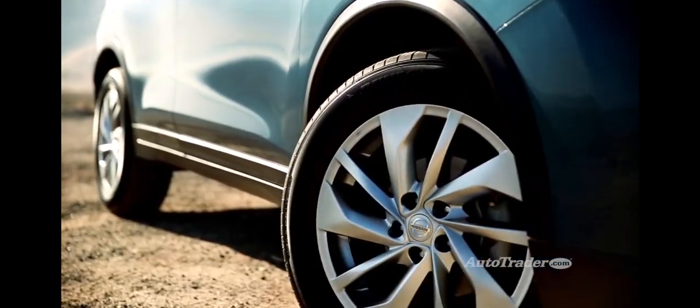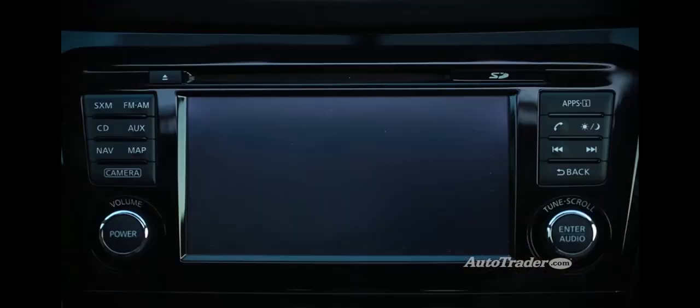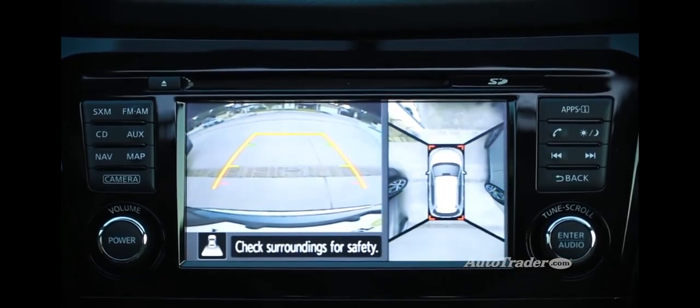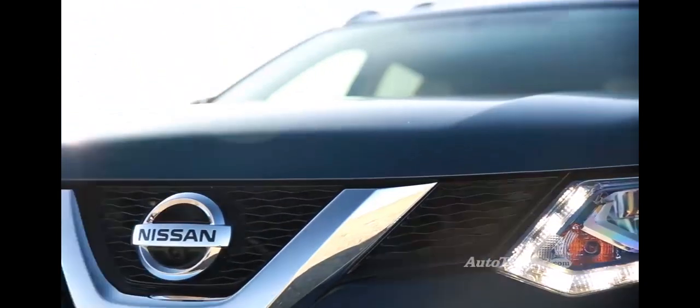Modern safety. All Rogues come with 4-wheel anti-lock disc brakes and stability control, but that's just the beginning. The premium package brings a 360-degree camera system that alerts you to road hazards from every possible angle. The Rogue is one of the only vehicles to offer this technology regardless of price.